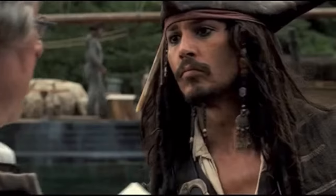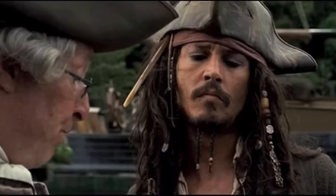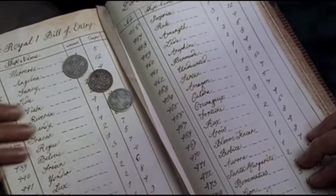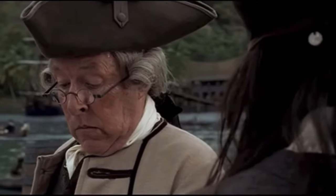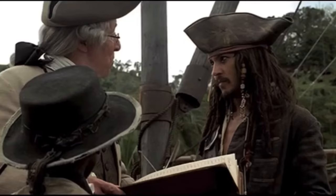Tie up your boat at the dock, and I shall need to know your name. What do you say to 3 shillings? And we forget the name. Welcome to Port Royal, Mr. Smith.